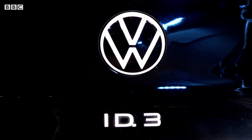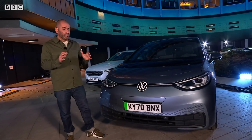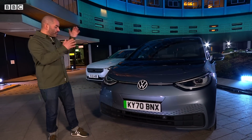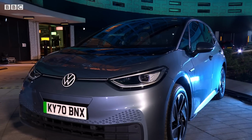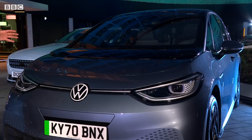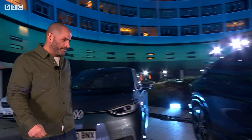The Volkswagen ID.3. The money VW's throwing at becoming a big player in the electric car market is staggering. Billions and billions of pounds. And I keep looking at this and thinking, is that your best effort? Think of it as the new Golf. It's pretty good, but I'd rather have the Polestar right now.